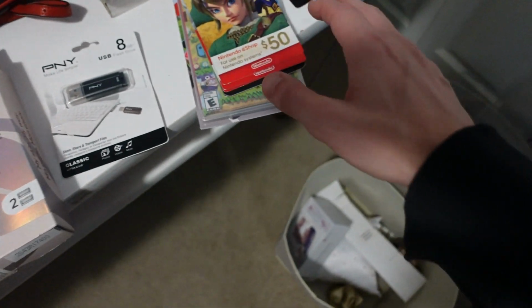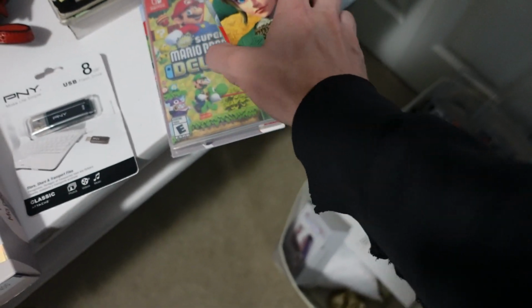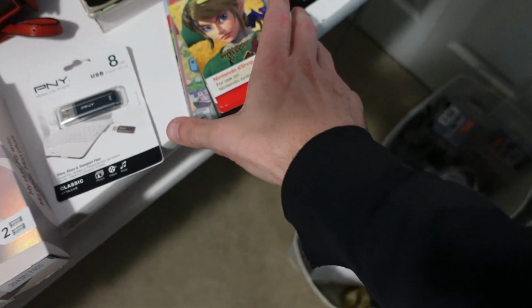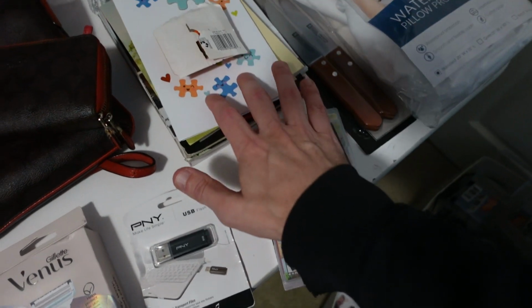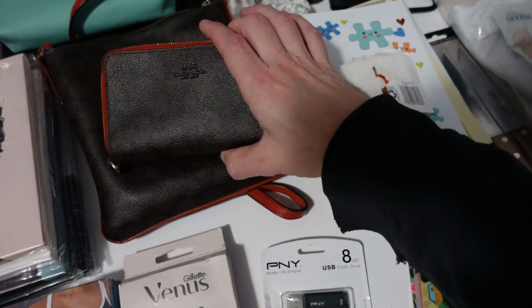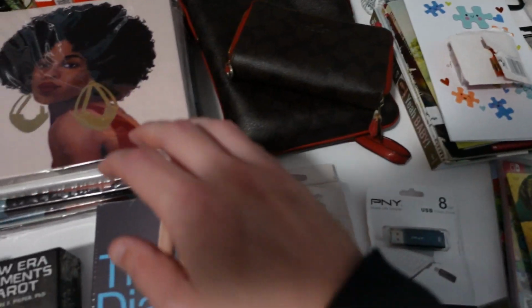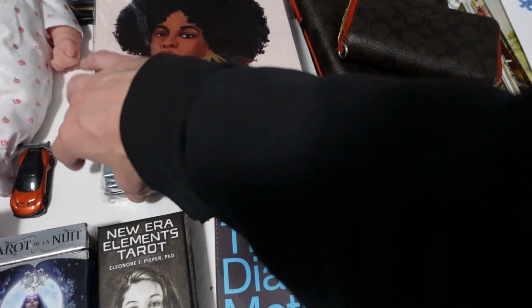Now this is stuff that I have to do a little more research on. I don't know if these cards are missing. An empty game here. There's probably not a lot of value in that. Stack of books here. Obviously this is the big find, the Coach purse and wallet. So we'll have to figure out how much that is worth and get that on right away. These are brand new little art. Probably lot that up.